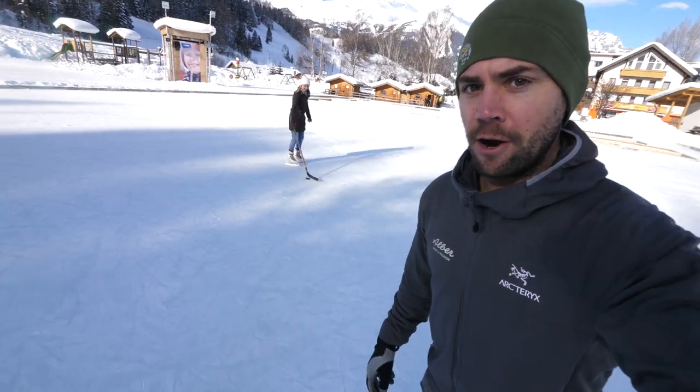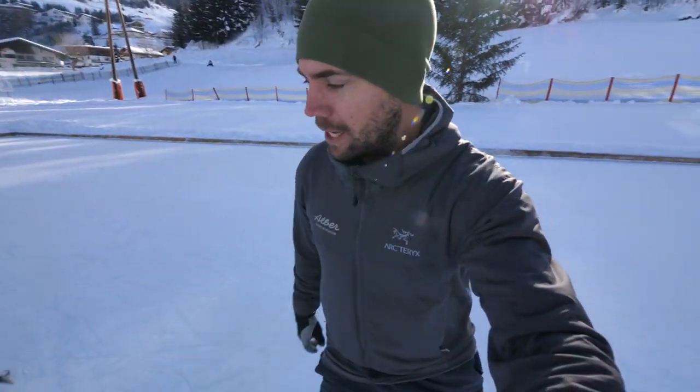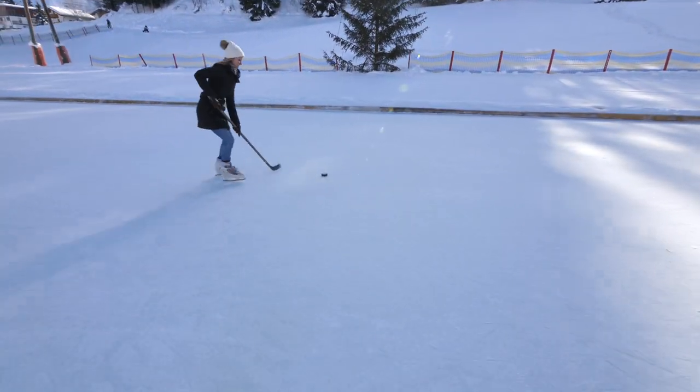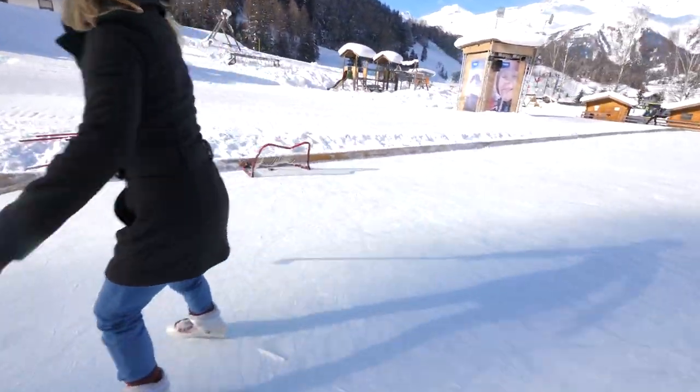We've got Nellie Winter here in her natural environment, the hockey arena. She's got a puck. She's looking for the goal. It's a breakaway, and for the shot, goal!